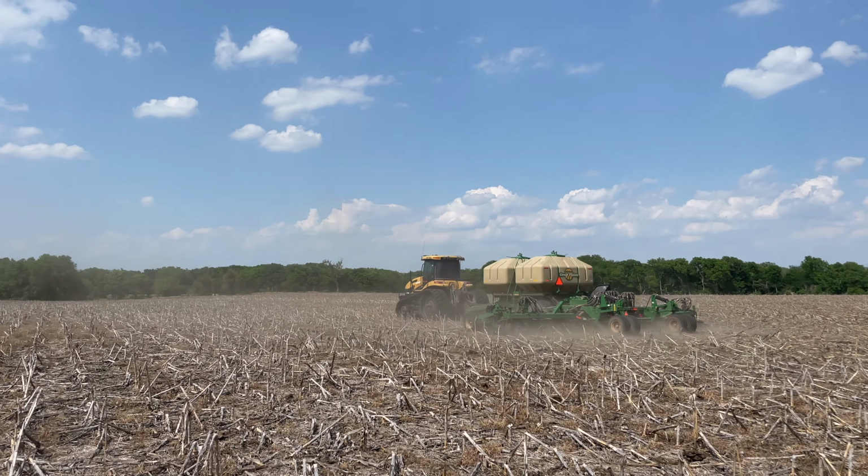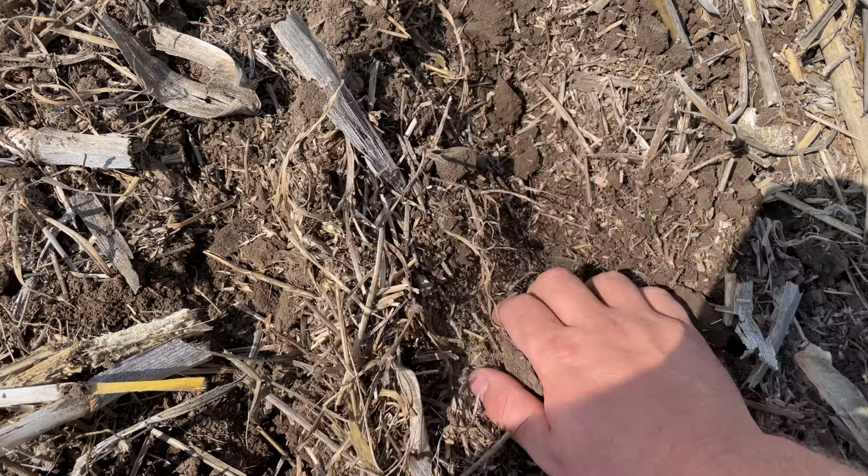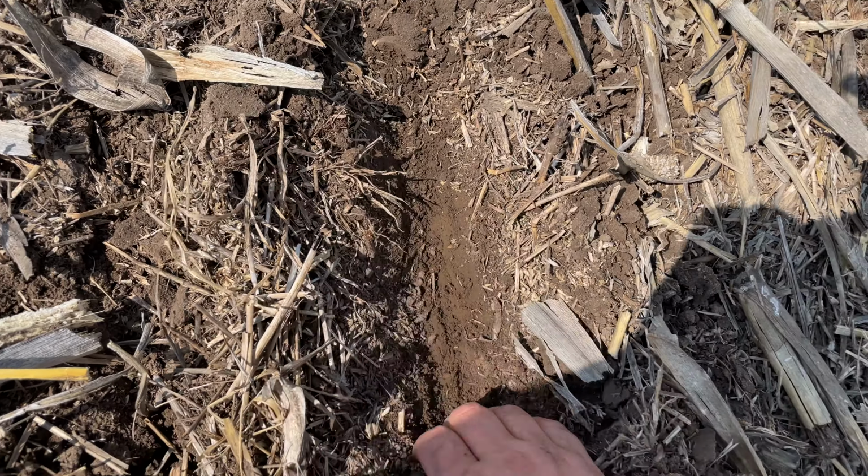So Dad is out here planting or drilling some soybeans into some corn residue that we grazed over the winter. It's drilling really nice, and it's actually really moist conditions out here, just because of a lot of the residue that's here. It's keeping the moisture in really nice. So even though it's dry, we're still planting into moisture. The beans are going into moisture. That's a good thing in a dry year. You can see we've got plenty of moisture.